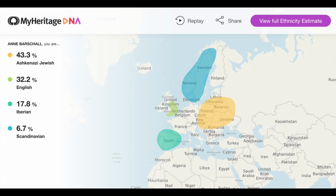And if you look at this, and if you total the Scandinavian, which is up to 6.7% here, it looks like my dad would have been Jewish and Scandinavian, because that would add up to 50%. And it looks like my mom would have been English and Iberian. Now, that didn't compute at all, but that would have added up to 50%.